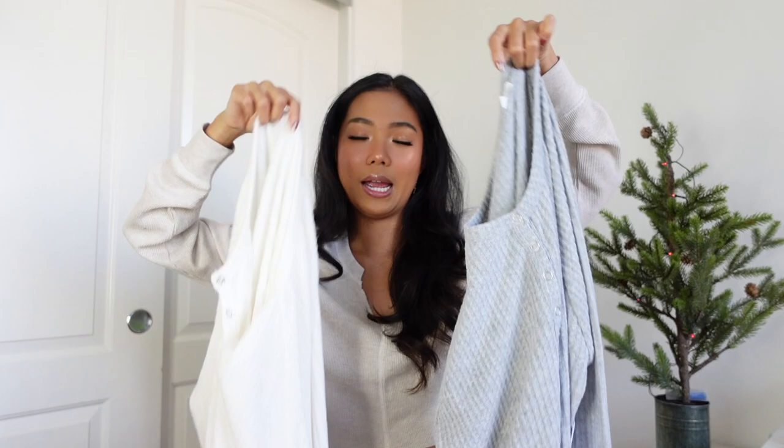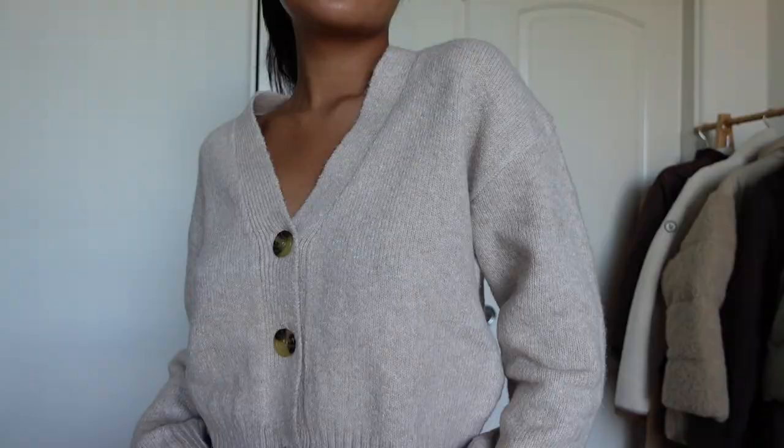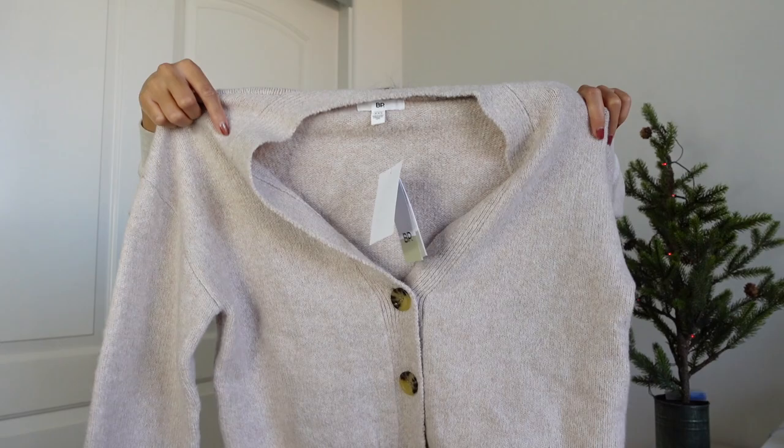Moving on to the next item, I picked up this super soft and cozy cardigan. This is a cropped cardigan, but it's not too cropped. I feel like it is the perfect length, and I wish you guys could reach your hand in and feel this because it is so freaking soft. And I love the heather beige color.